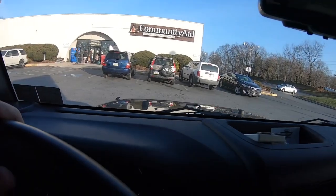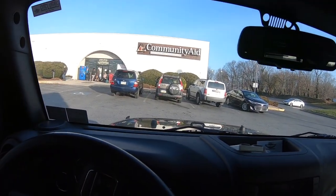Here we are, Community Aid, back at it again. We are here in Harrisburg. I think the last time I was at a Community Aid thrift store was the one in Selinsgrove, America's largest thrift store. Complete bust, did not like it, and it was a very, very long drive. This one is a little over 100 miles away.